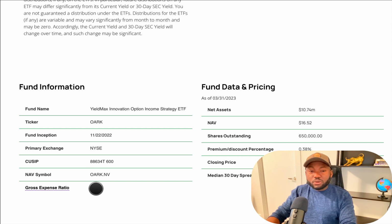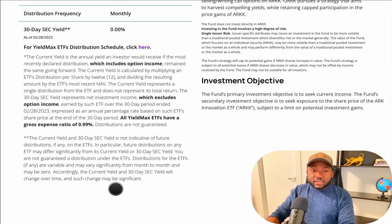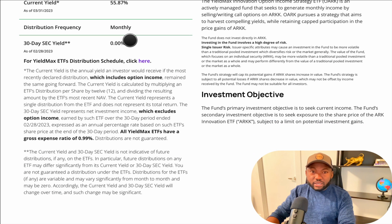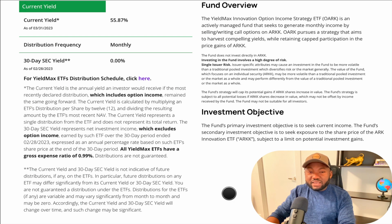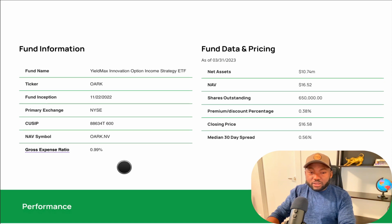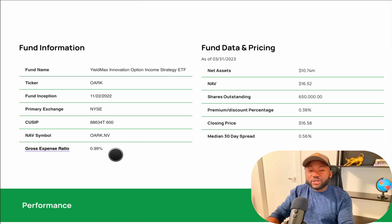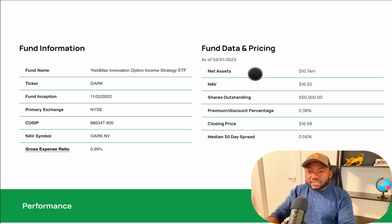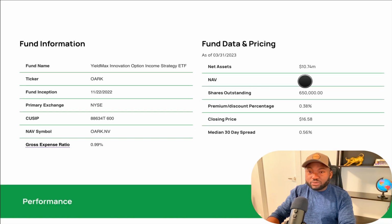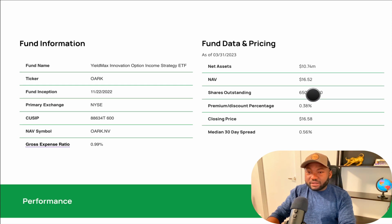Expense ratio, look at it, it's about 0.99%, almost 1%, so it's very high. But if you keep getting the same dividend, about 55%, then 55 minus 1, you still get almost 54.87% after your expense ratio. So you still have a very high yield as compared to how much you're paying to have this fund. Net asset value at this point is 10.74 million. It doesn't have as much in assets right now because it's brand new, and the price right now is 16.52. Shares outstanding, there are over 650,000.